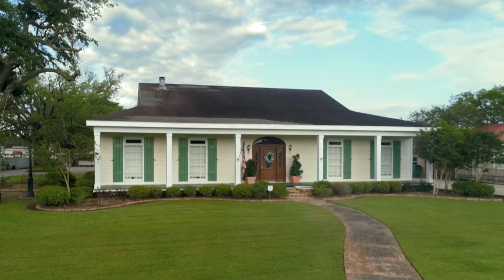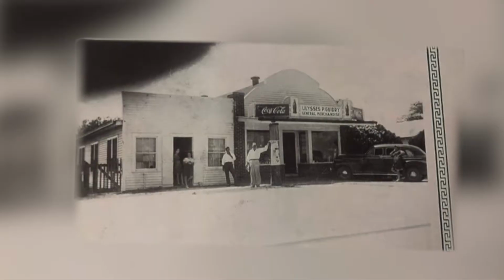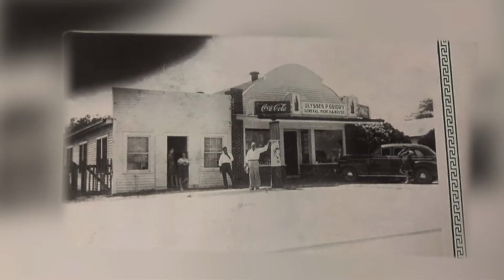Our home is an old estate home, and parts of it was built in the 20s and parts of it was built in the 40s. There was a general store attached to this house, so it has lots of character and a lot of quirky points.